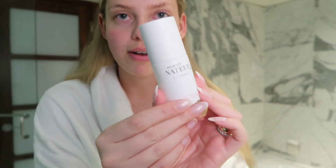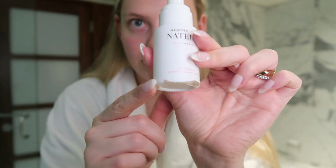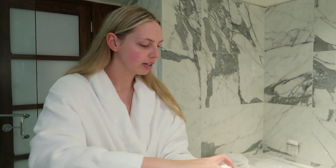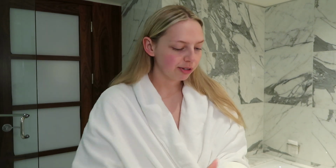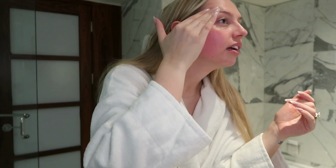Now I'm just going to do a little bit of skin prep, and then we're going to do our makeup. So I'm using the little travel size of the fiinds Holy Water. You can tell I dropped it, unfortunately, because it's all jagged here. Still works. And I'm just heating up my iron so that I can curl my hair.